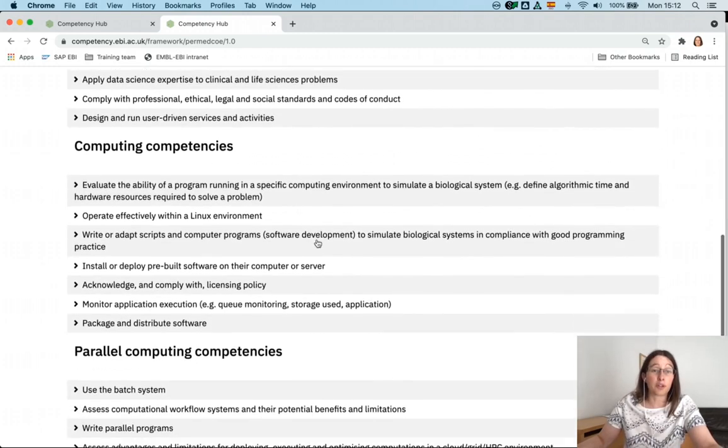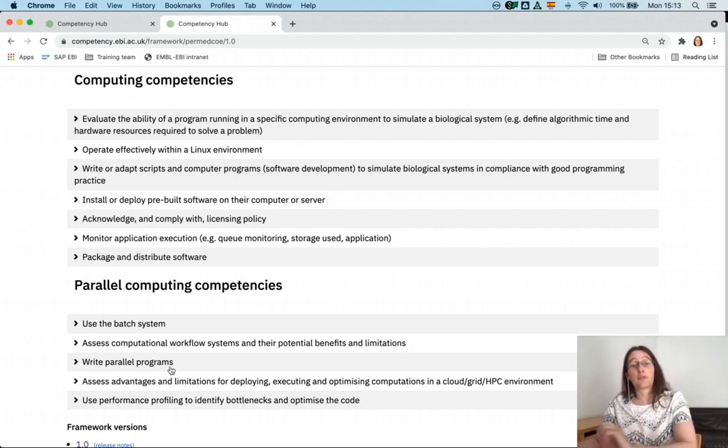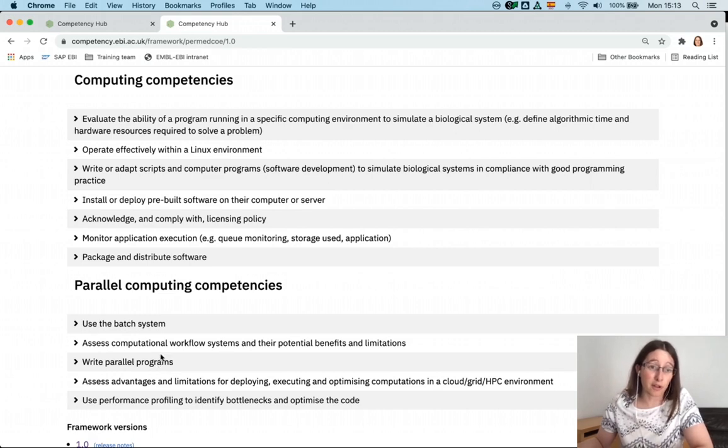And then in the computing competencies and the parallel computing competencies, there are some competencies that are more for any user of the tools that we are working on, and some others that will be for more advanced users or for tool developers. So for example, operate effectively within a Linux environment or use the batch script can be some more general competencies, while write parallel programs will only be for a subset of the people who will be using this competency framework.